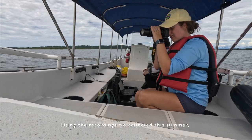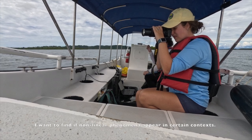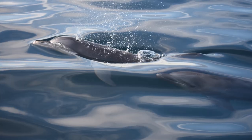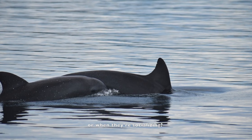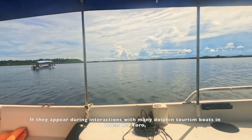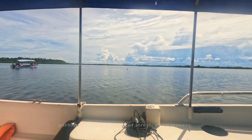Using the recordings we collected this summer, I want to find if nonlinear phenomena appear in certain contexts. Is it when there are groups of dolphins with calves, or when they're socializing? If they appear during interactions with the many dolphin tourism boats in Bocas del Toro, perhaps they are a signal of stress or awareness.